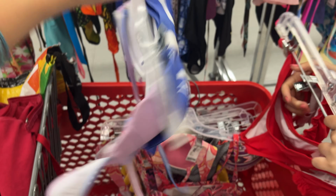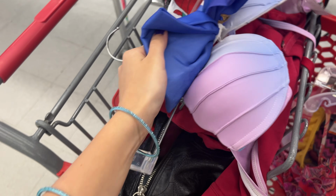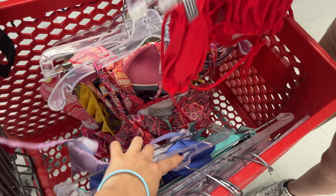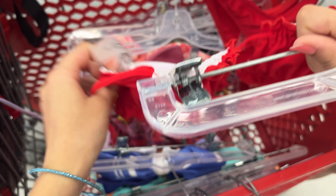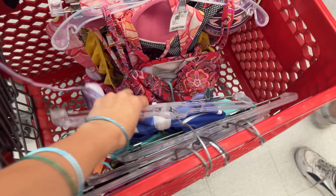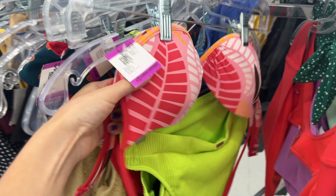Okay, wait, the whole bow is part of it. Mimo, look at this. So cute, it's so fun. I thought the bow was something that was stuck. No, it's part of it. On a set, by the way. Is there padding in the top? No, there isn't. I do have padding at home if it has the hole for it. Oh, this might be Shein, girl. Oh, it is Shein for sure. Get rid of it. Anyways, this is actually one of the coolest bikini tops I've ever seen. This is cute.